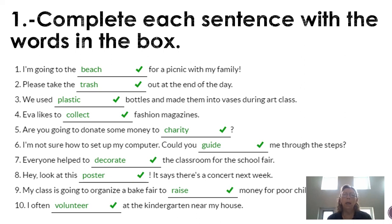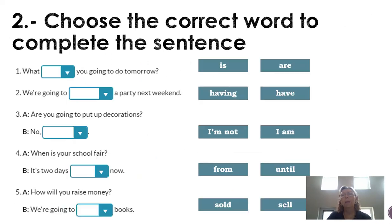Number 8, hey, look at this poster. It says there's a concert next week. Number 9, my class is going to organize a big fair to raise money for poor children. Number 10, I often volunteer at the kindergarten near my house. Okay, now we continue. Very good. Now we continue with the next exercise, and here is number 2. Choose the correct word to complete the sentences.